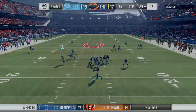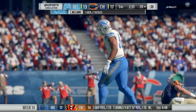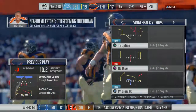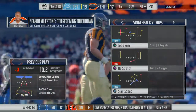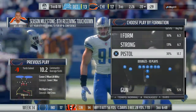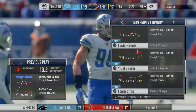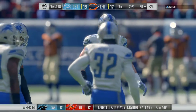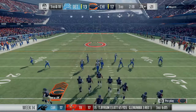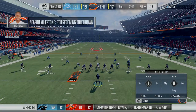Off the play fake, he'll look to throw. And under the Lions' pressure, he's brought down. Leonard Williams in there to get him, and that's sack number 12 for him on the year. The Bears on third down, just 1 for 3 thus far. This will be a tough 3rd and 18.